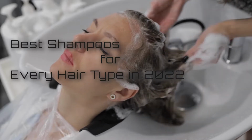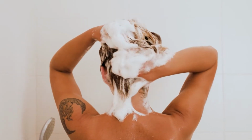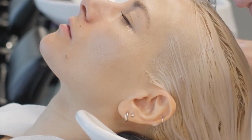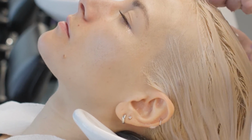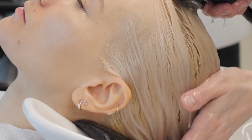Best shampoos for every hair type in 2022. Building a solid hair care routine and achieving your 2022 hair goals starts with a good, salon-quality shampoo. Because when you have this hair essential down pat, you don't need to mess with loads of other styling products or treatments. Your hair will look and feel that good.